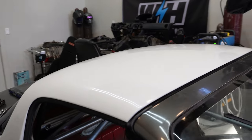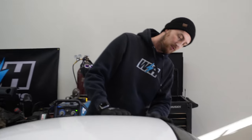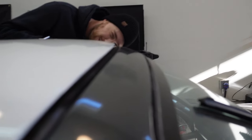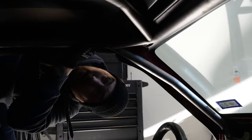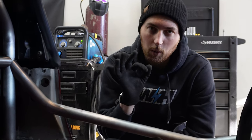Fitment of the hardtop. Does it fit with the cage kit? Rear fits. The front? It's pretty close. I think we can make it. We're just touching right there. Any more additions? No, looking tight, looking right.